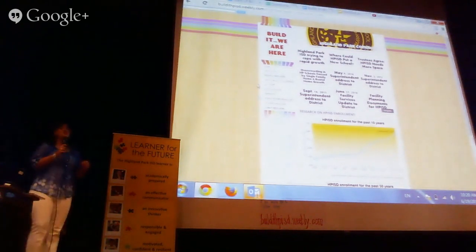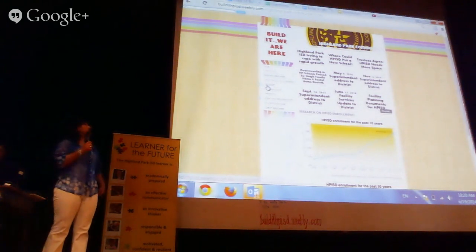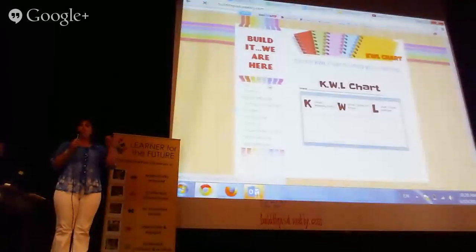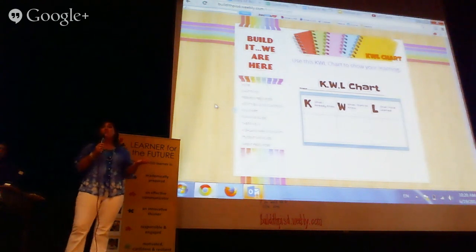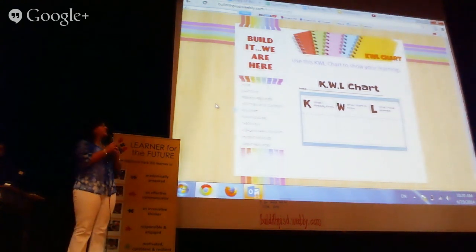So once the students are introduced to the project and they're ready to get started, on our homepage we have two buttons. One is the KWL chart, and you guys are familiar with this. This is going to be their chart to organize where they need to go with their research. They're going to look and see what they already know, what they need to know, and what they're learning along the way as they're doing their research.